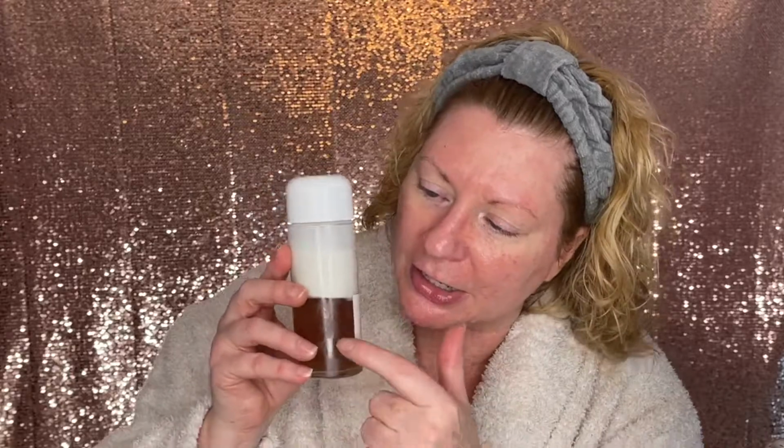Now, something that is not a science project and is a love, holy grail, I don't ever want to be without, from Dr. Circle, this is the Vegan Kombucha Tea Essence. I am so in love with this. Now, as you can see, it's separated. This is kind of like your vegan tea area, and this here is a cream.